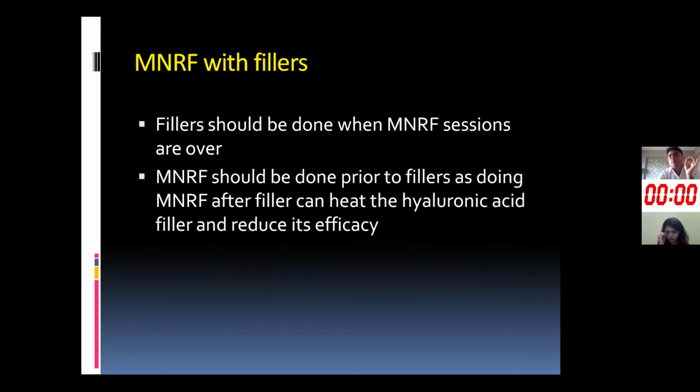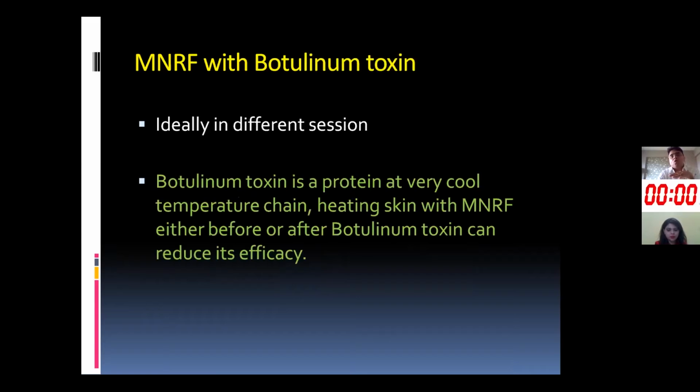In case you are combining with fillers, then MNRF should be done first and lastly the filler. Because if you do filler first and heat up the tissue, the filler will get dissolved. So you must do MNRF first. With Botox, it does not matter. But again, I would suggest if you're doing Botox, then you must do the MNRF. You know what wrinkles are remaining. So less Botox is required compared to what you would require otherwise.